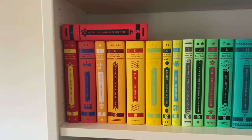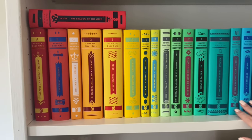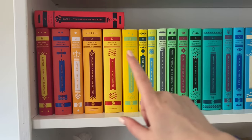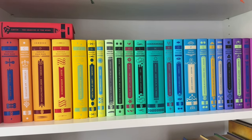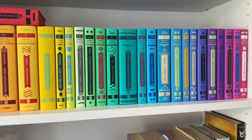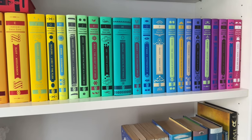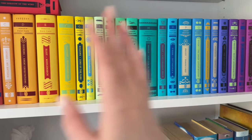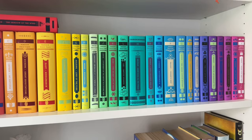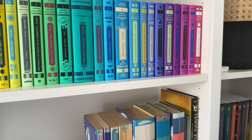But as you can see, these books are alphabetized by the author's surnames, and they include works from the authors that were very, very prominent and very prevalent. And it's just, it's so beautiful. It's such an amazing collection of books. I'm so, so happy that I managed to collect all of these. Most of them were a gift for my birthday a couple of years ago, and I'm very, very grateful for that.